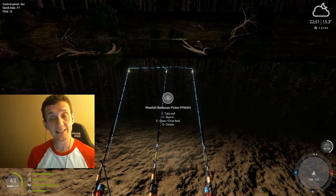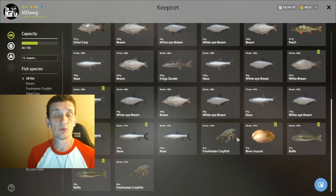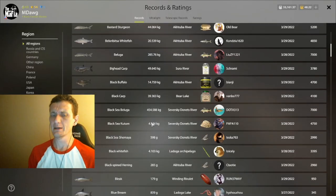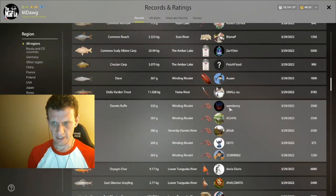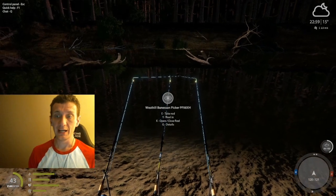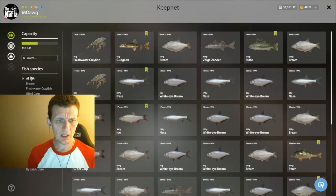Although, as is typically the case, Redworm is the bait of choice for the Donets Ruffe, which, if we go to weekly, I'm sure it's going to be Redworm, both at Winding and Seversky. But especially Winding, and especially here in the last day or two, you're seeing a lot of nice ones come out on Redworm. So this is one of the spots where that could happen.